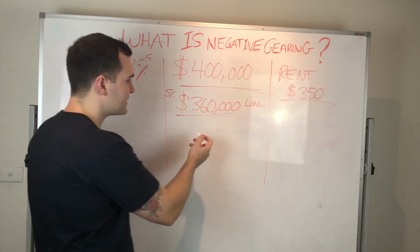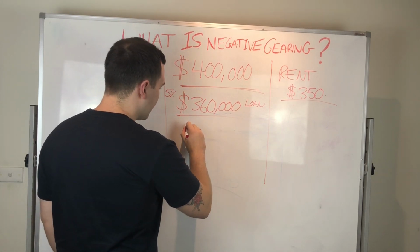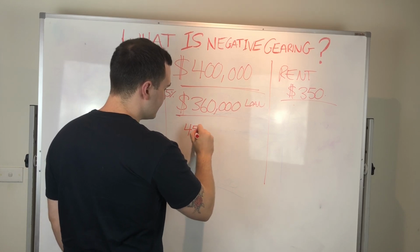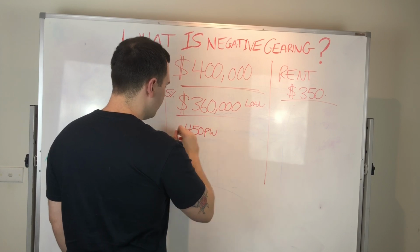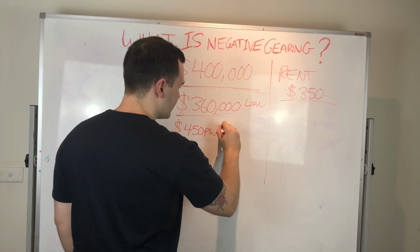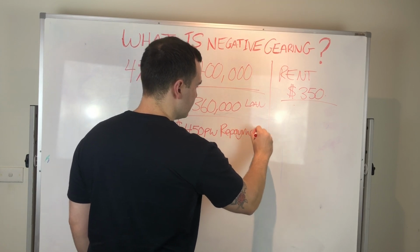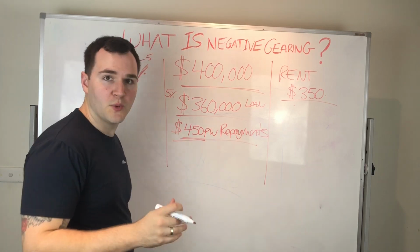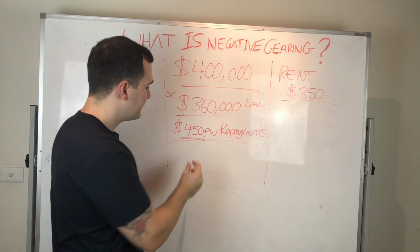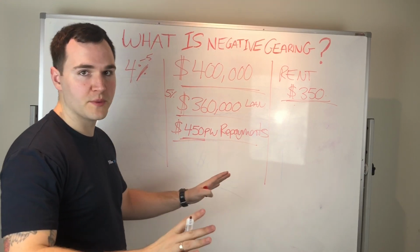Say you do principal and interest in this scenario, that would probably make your loan repayments around $450 per week. Could be less, could be more. Let's just say $450 per week repayments. So it's costing $450 per week in mortgage repayments, and you're getting $350 a week rent. Technically, it's negative gearing the property.